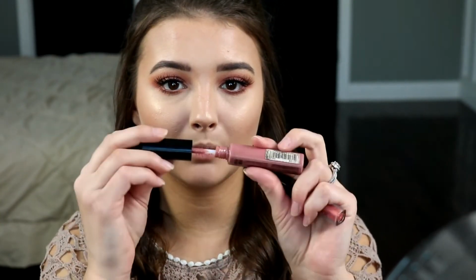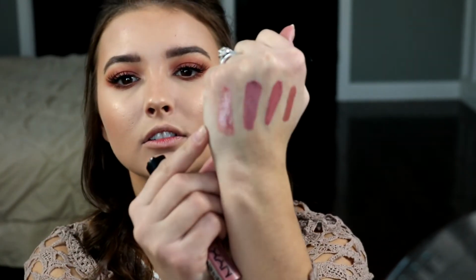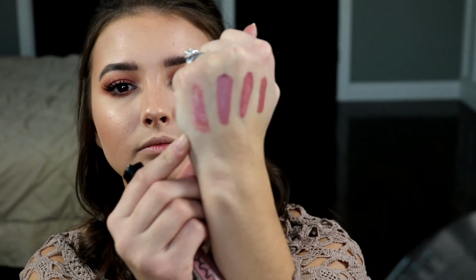For lip gloss, something that I always use is the NYX Mega Shine Lip Gloss in Natural, I guess is what the color is. It's just a really pretty, like, pinky lip gloss. Very nice and opaque for a lip gloss, and this I will just throw on whenever. Even if I'm not wearing makeup, it looks really pretty. So there it is right there.